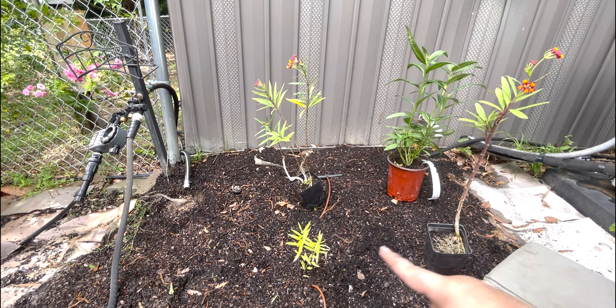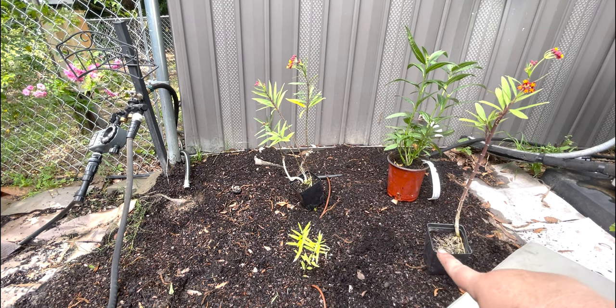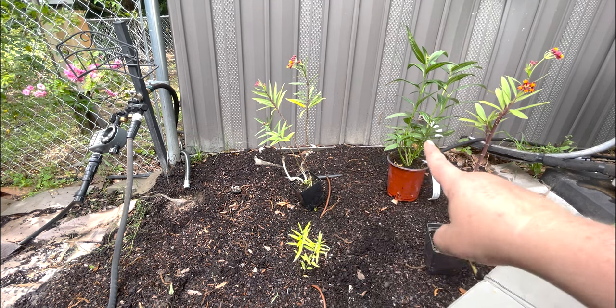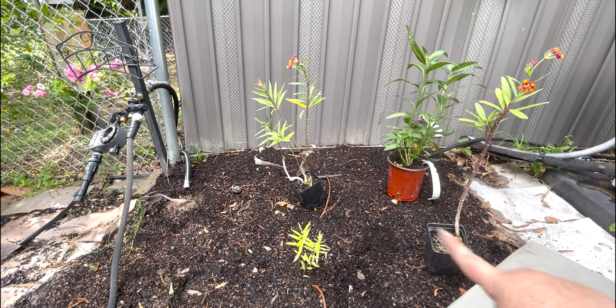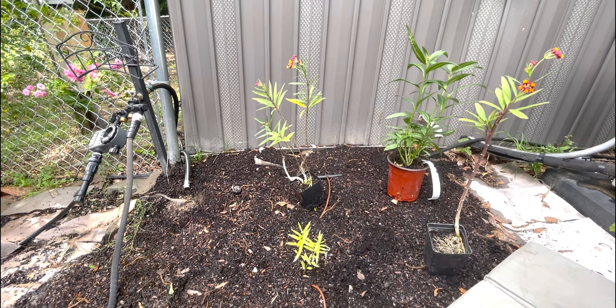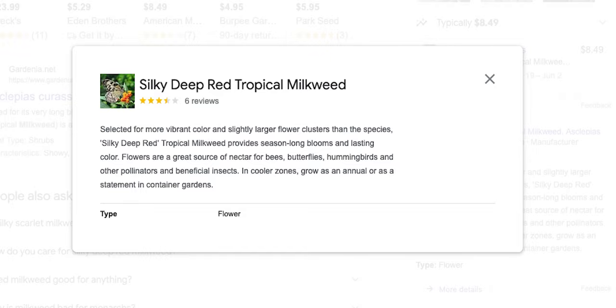So you can see I have my original swamp milkweed. These three are our silky red milkweed. This was the larger can, and then I have the two smaller ones. And to me, even though they're labeled with the same name, the leaves look different. So not 100% sure. When I look up silky red milkweed, this is what I find.